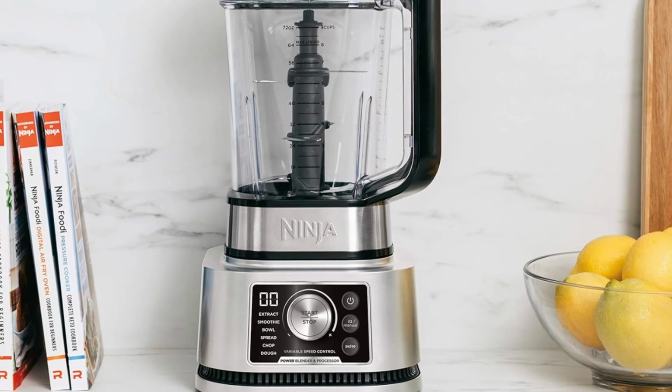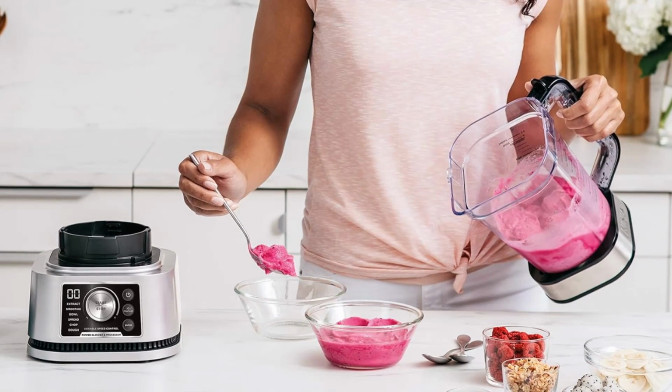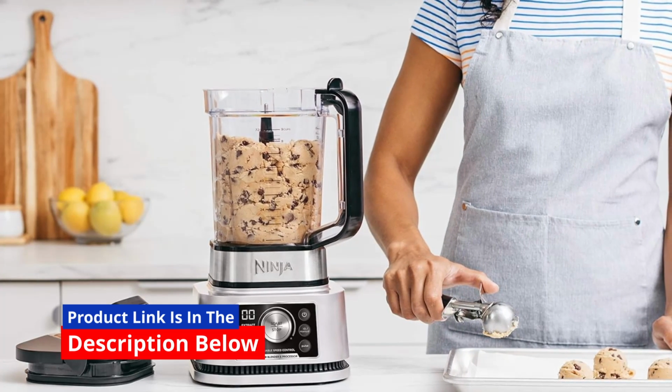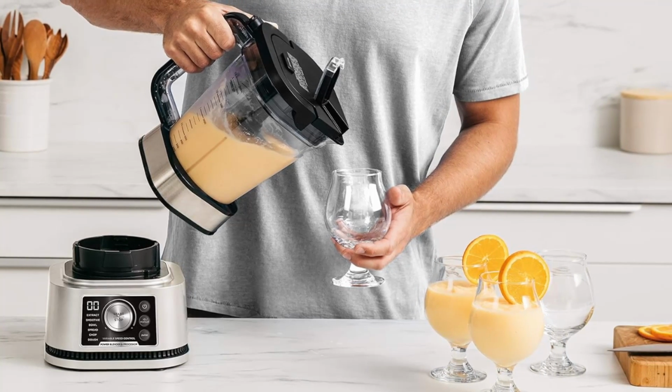Imagine having a single pitcher that can crush, chop, make smoothie bowls, and create dough all in one place. That's precisely what the Ninja Foodi SS401 offers. Its 72 ounce pitcher is a versatile powerhouse. No more cluttering your kitchen with multiple appliances. This does it all.